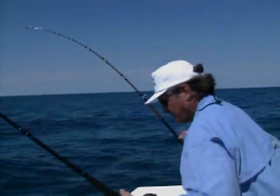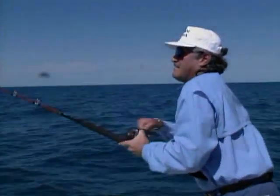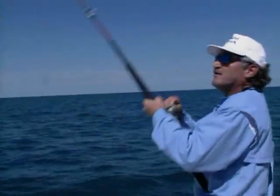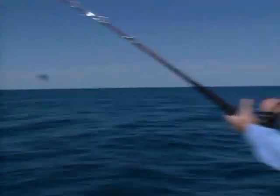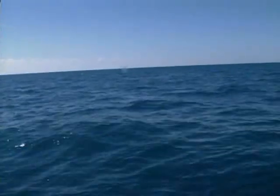Oh, fish on. There he is. Yeah, he's on. Another fish on the blue runner, I think. The other kite bait. Not sure who it is. Oh, this one pulled.